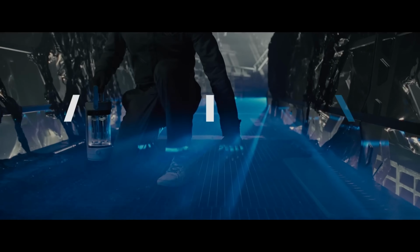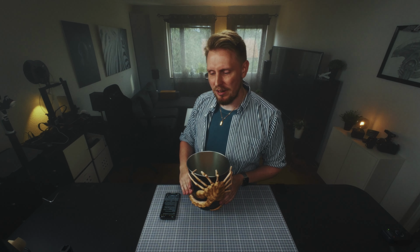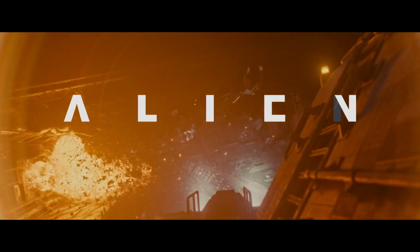But we don't get anything like that. We just get the xenomorph snatching up this girl Kay and disappearing into the ceiling, which I think is just a missed opportunity. We could have gotten a really cool scene there with this group and the xenomorph manipulating this group of people.